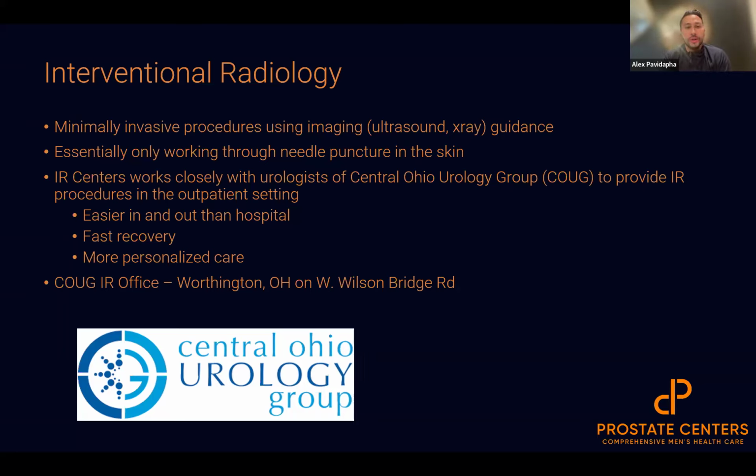So basically, we use minimally invasive procedures or techniques with the aid of image guidance, whether it's ultrasound or live x-ray or fluoroscopy, to guide us. And through this tiny little needle hole or pinhole, Dr. Ogilvie is able to implement this amazing treatment for patients.